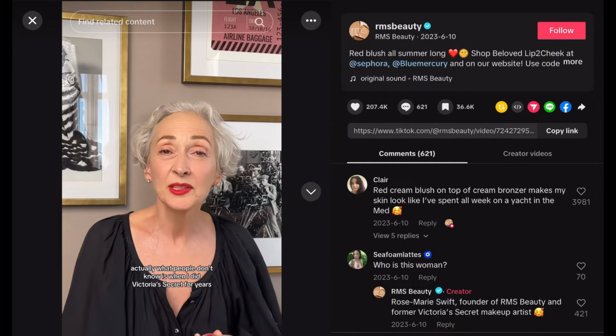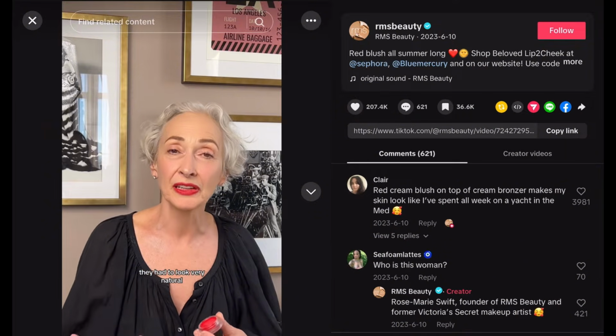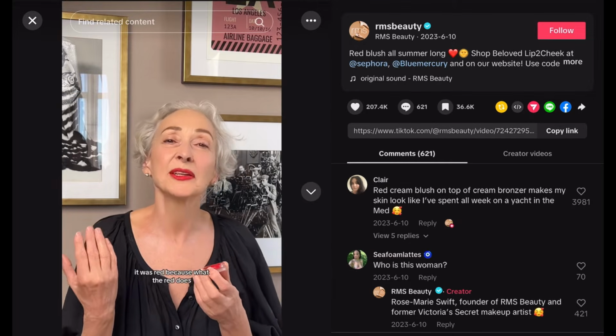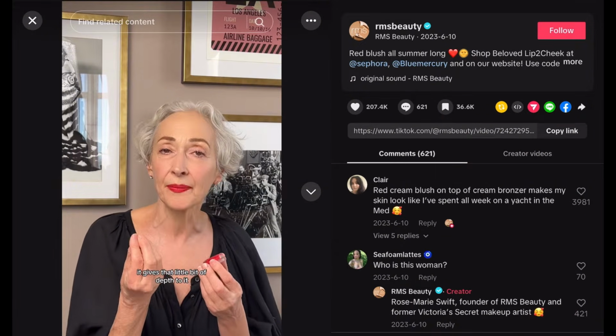I think it's either the founder or the makeup artist of RMS, and she shared, people always ask why runway models have such healthy looking cheeks and what their secrets are, right? Actually, what people don't know is when I did Victoria's Secret for years, they had to look very natural. And they had a beautiful flush of color, and a lot of people always think it's pink, but it wasn't, it was red, because what the red does, it gives that little bit of depth to it, and it looks more natural. And she shared it's because the makeup artists were using red blushes, because it's a natural color, it makes the flush on your face look real.